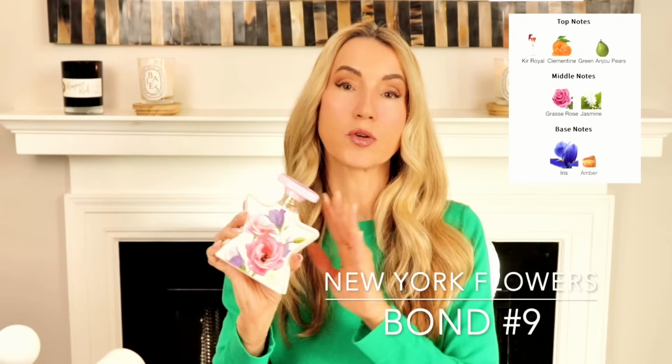This is New York Flowers. This is a sweet, juicy, fruity floral perfume, and this has some sort of wine or champagne, like a fruity wine. I want to say it's cassis, but I do think it's a blackcurrant spirit of sorts, and it has a lot of juicy, I would say orange fruits, like an orange or a nectarine, something along that line, in addition to that sweet, syrupy, black currant liqueur, lots of flowers.